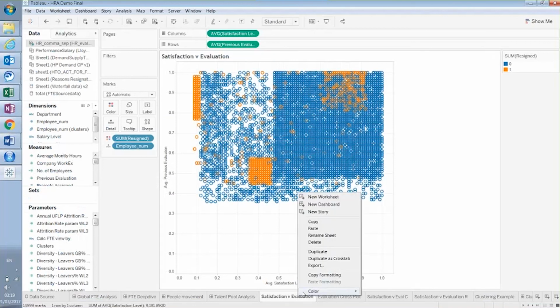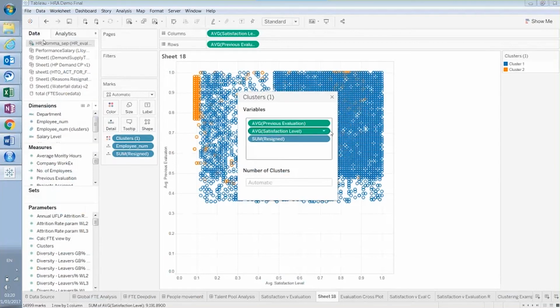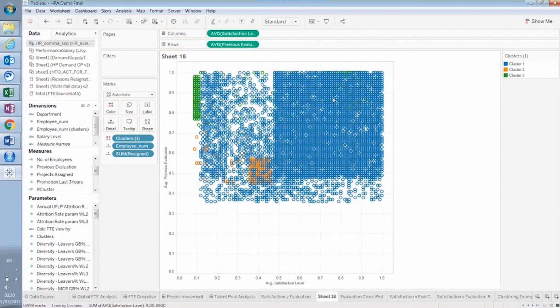Create a copy of this. And we have a cluster option in the Analytics tab, which when dragged would give me options to include those additional attributes that could help me in finding patterns in this data. So I could include the company work experience and projects assigned, whether they were promoted in the last 3 years, etc. And that could help me give the clusters.